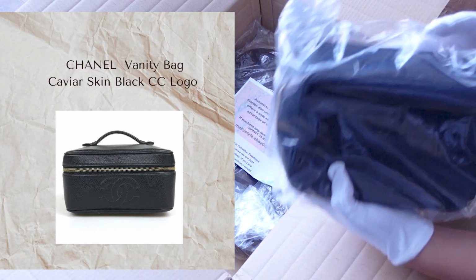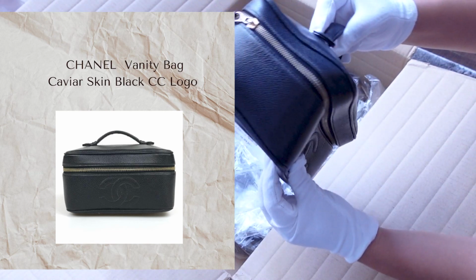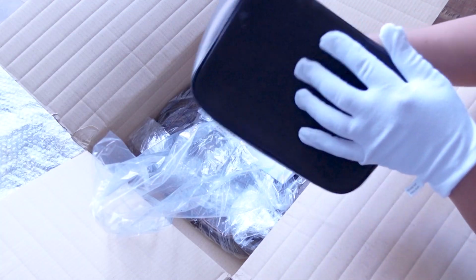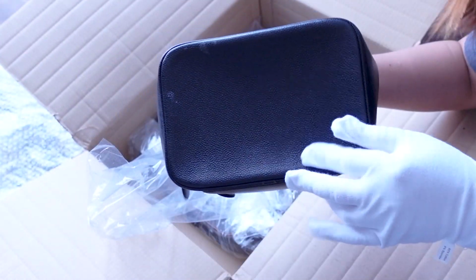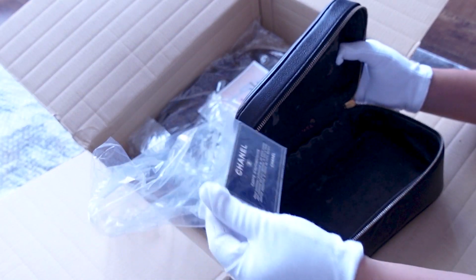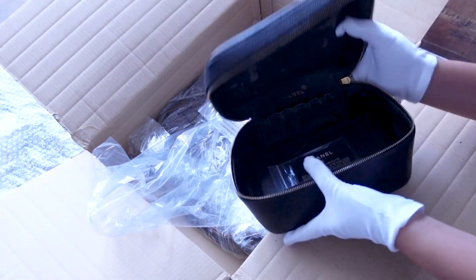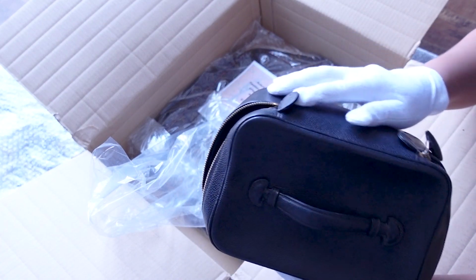Get Chanel. Oh, there it is, my Chanel vanity bag. Vintage. Just need to clean it. Need some cleaning. The authentication card. That inside I need to clean. Caviar, it's black caviar leather.